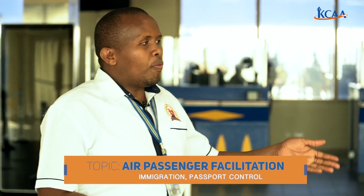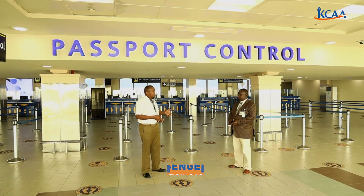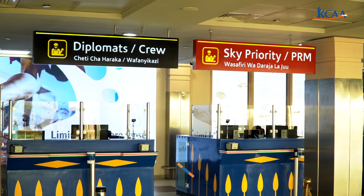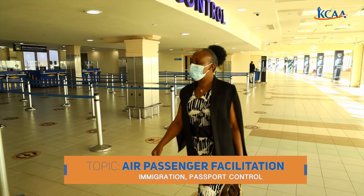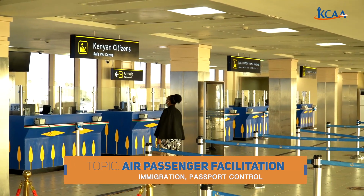The things that we look for here are somehow slightly different from the things that I had informed you on the departure side, because this is where now a passenger is seeking permission to enter our country. As you can see again, our counters are segregated into different sections. We have the sky priority, the diplomatic, the Kenya citizens. We do want to give priority to our Kenyan passenger, because you remember this is their home ground. They would want to feel appreciated after being out there. And this is where now they have an advantage.